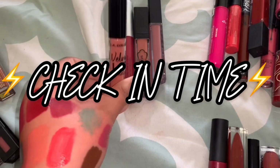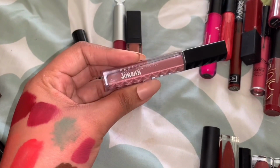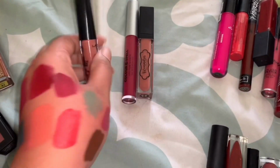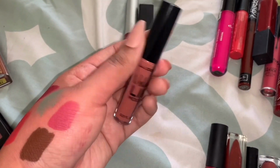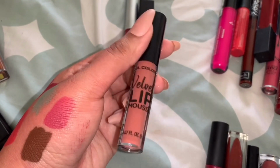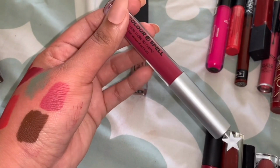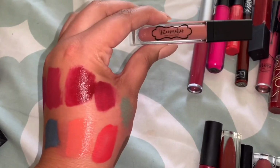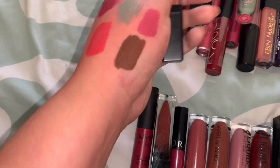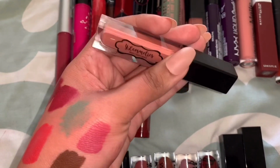Going through these, let me see. I think I'm gonna keep my Saraya Jade one just because I really enjoy the formulation, so we're keeping it. We're gonna keep the LA Colors one because I kind of want to keep my LA Colors Velvet Lip Mousses together. They're just the newest to my collection, so we're keeping this. I'm gonna get rid of my Color Spell Ultra Matte Lip Cream, as well as the YL Cosmetics liquid lipstick. Actually, I think I'm gonna keep this one because I was always comparing it to this one by Ebon New York, but I kind of like this one more, so we're keeping the YL Cosmetics one.